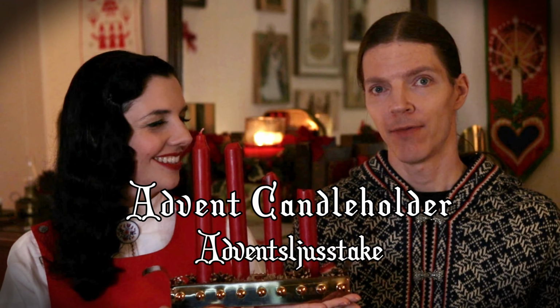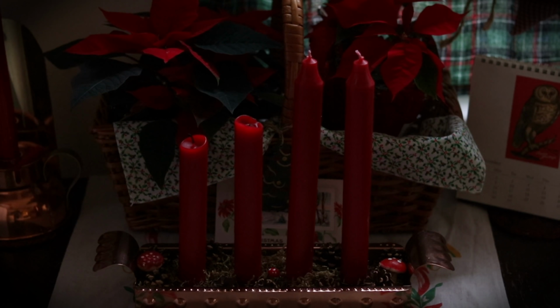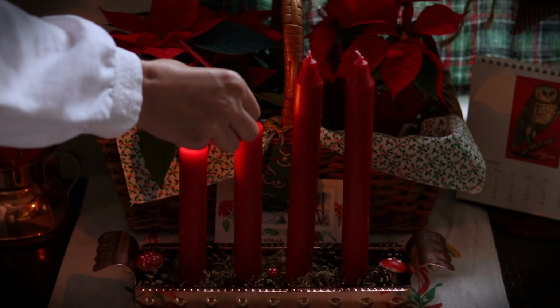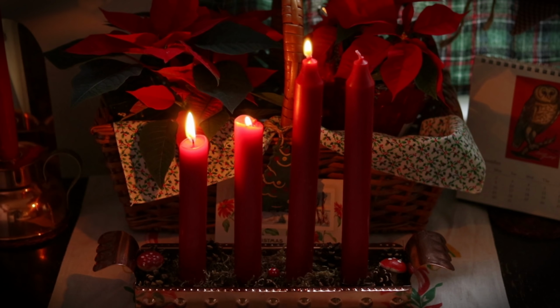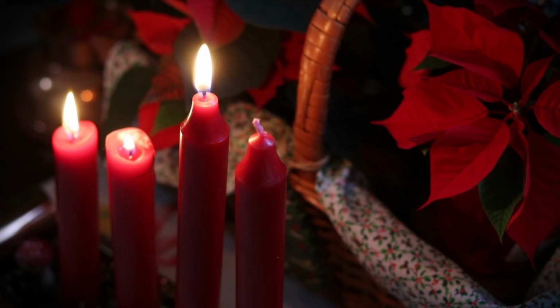So something I really love about Scandinavian Christmas decor is just how simple and classic it is. So I am holding, what is this called in Swedish? Adventsljusstake. So like an Advent candle holder? Because the first Sunday, you light one candle. The second Sunday, second Advent, you light two candles. And the third Advent, you light three candles. And the fourth Advent, you light all of them. And the next Sunday is Christmas. So it's like a countdown to Christmas, which I find very, very nice.